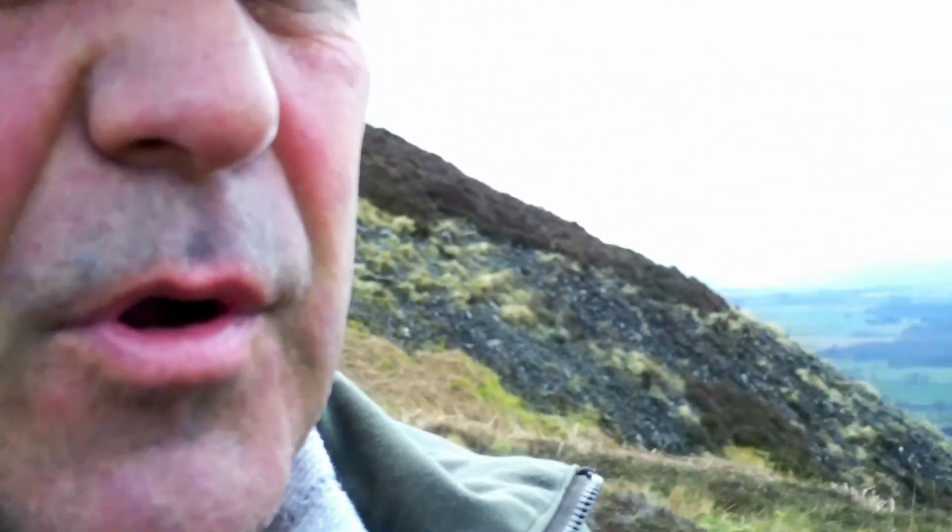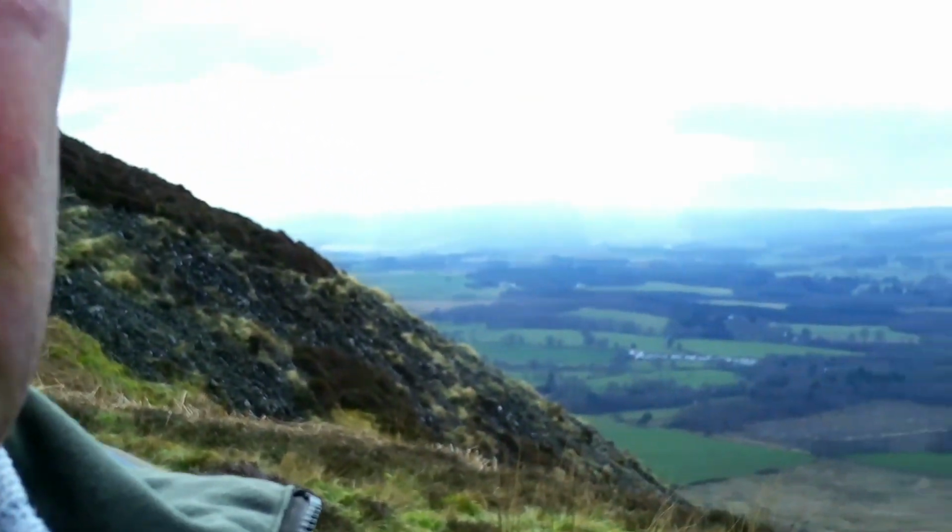Well, it's time to head down now. Got some good footage. Hopefully that'll turn out quite well, look quite good. So it's now time for me to head down. It'll be a lot easier than climbing up. So one last loop before I go. Maybe spin round.